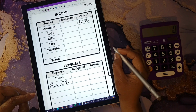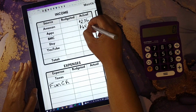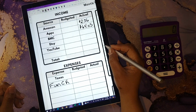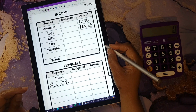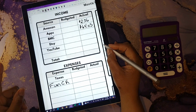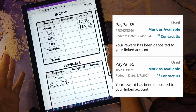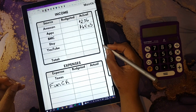So for apps this month, I was able to make a total of $64.05. That $64.05 came from CoinOut, which is an app where you scan receipts. Then Swagbucks, I will insert a screenshot. I was able to cash out twice with Swagbucks, and on that app you can do a variety of things: surveys, make an online purchase, scan receipts, and what have you.